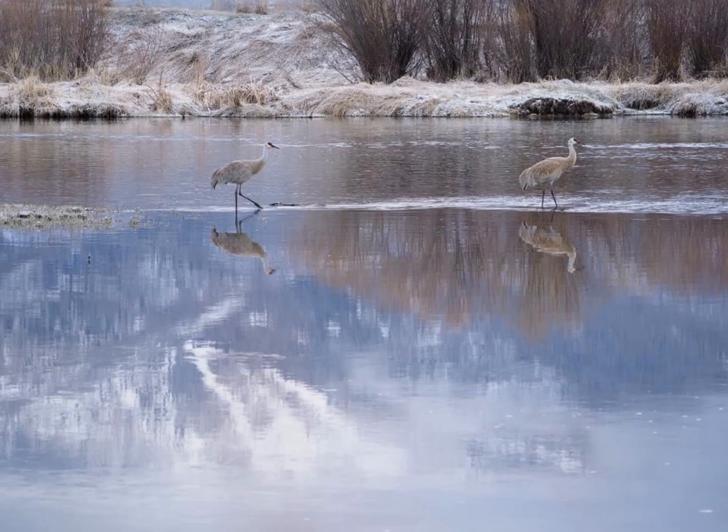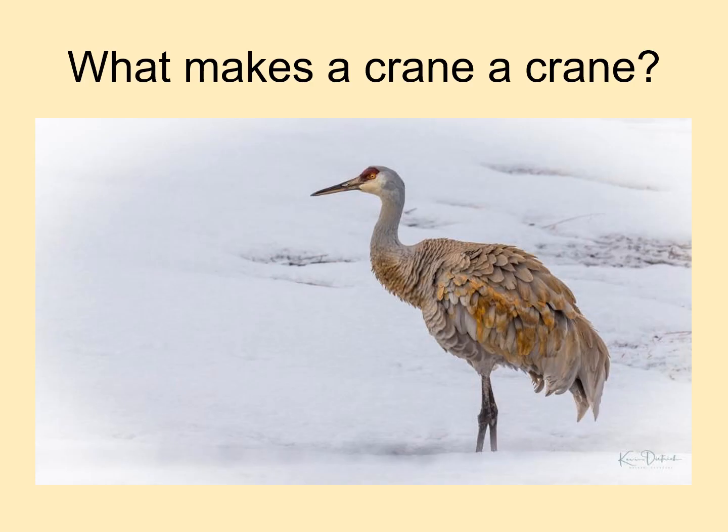As the snow has started to melt this spring, perhaps you've seen these tall birds near the river or in your neighborhood. So what makes a crane a crane? How do you know when you're actually looking at a sandhill crane?